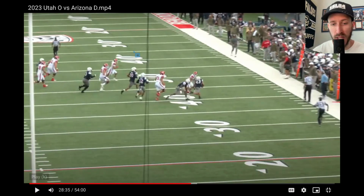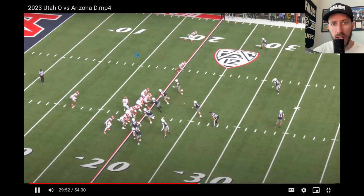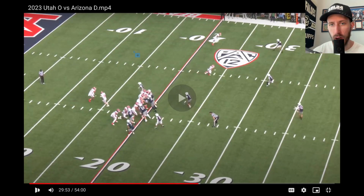Again, at the 29:50 mark, we see this same thing happen here with Vele at the top of the screen at the 20-yard line.